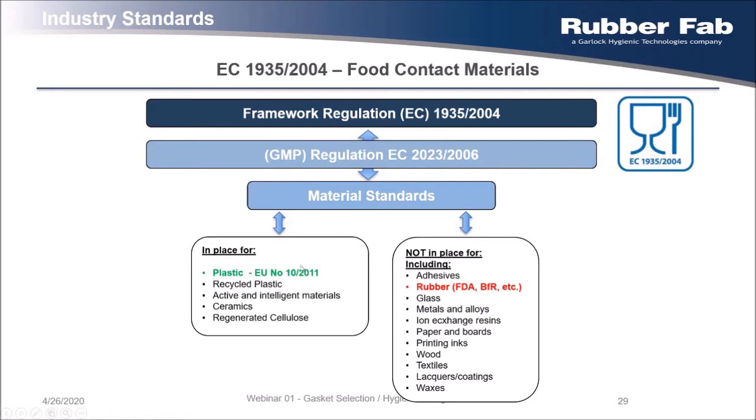The 10/2011 regulation provides specific migration limits for materials. The specific migration limit is the maximum permitted amount of a substance that can be allowed into the food. This limit should ensure that the food contact material does not pose a risk to the health of the consumers.